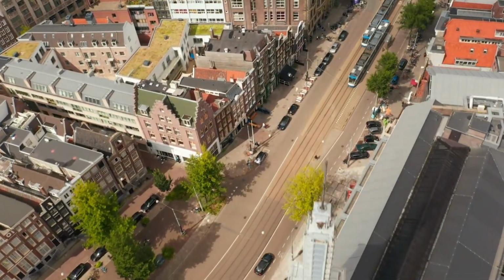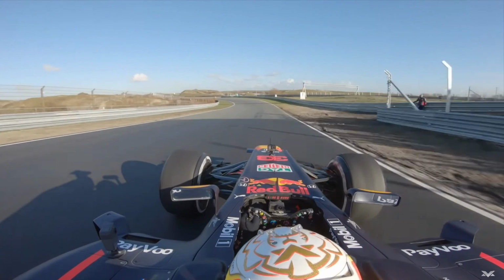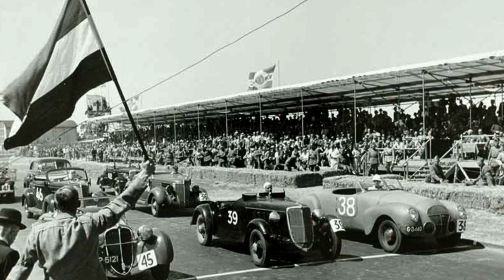Located in the pleasant coastal town of Zandvoort, in the northern Netherlands. Swooping corners, wheel-to-wheel racing and the history behind its construction are all fascinating.